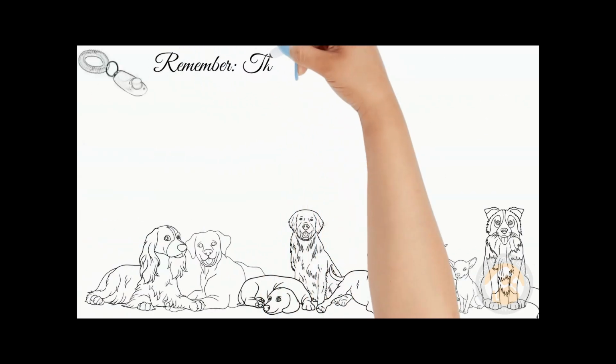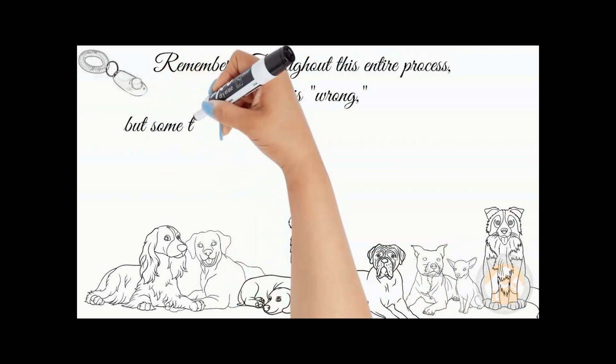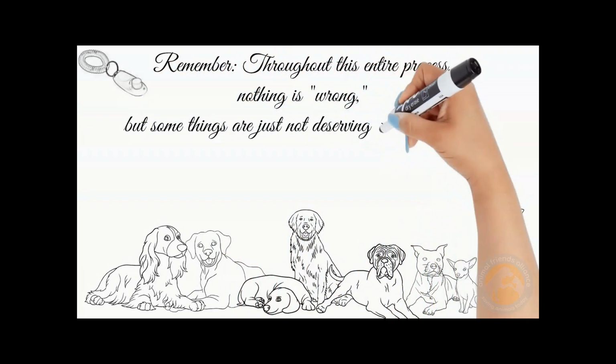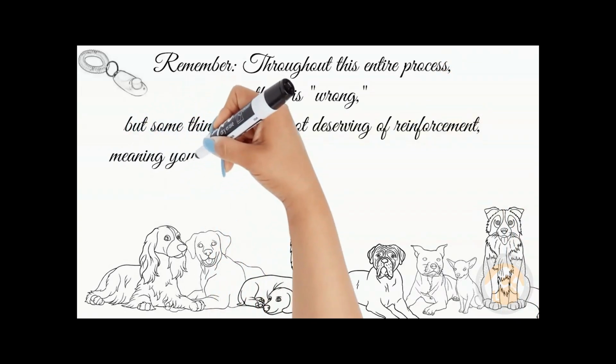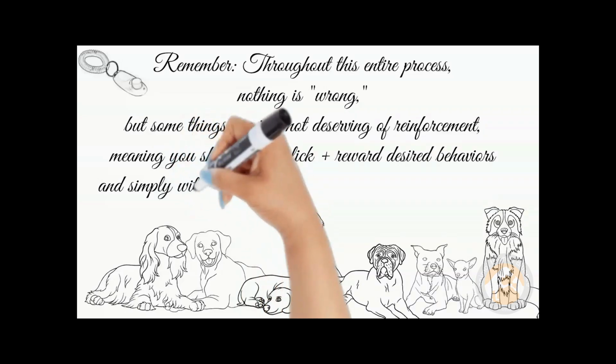Remember, throughout this entire process, nothing is wrong, but some things are just not deserving of reinforcement, meaning you should only click and give a treat for desired behaviors and simply withhold clicking and rewarding when there's an undesired behavior.